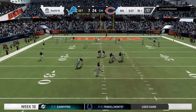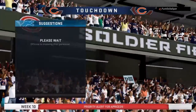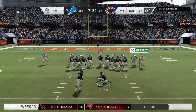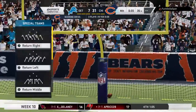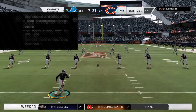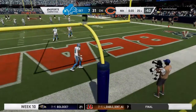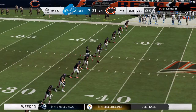Throwing here, Prescott. And that is caught. Touchdown, Bears. Noah Fant, his second touchdown of the game, his third on the year, as the Bears push further out in front. Point after, right down the middle. And the lead is now 24. Now after the touchdown, here's Pinheiro to kick it off. And this will be a touchback as that sails over the end line.